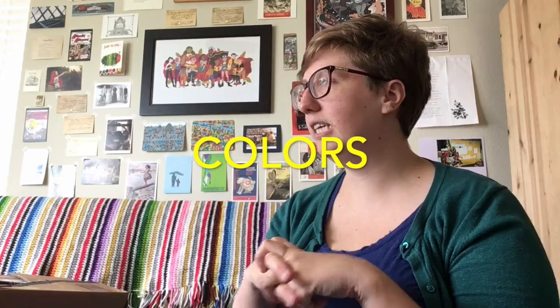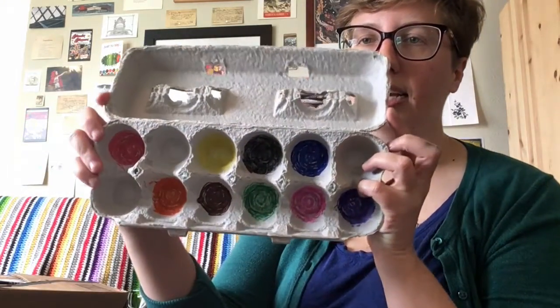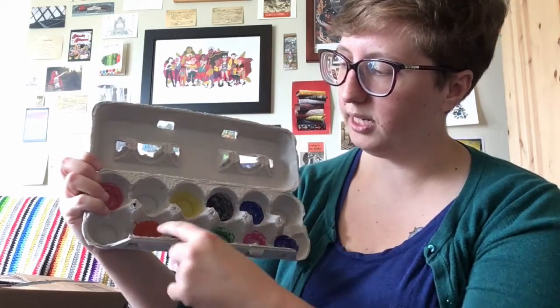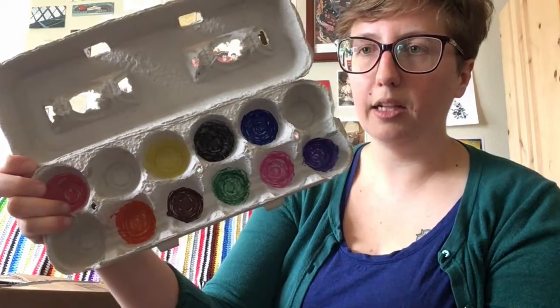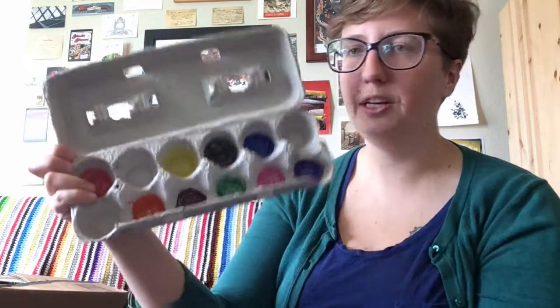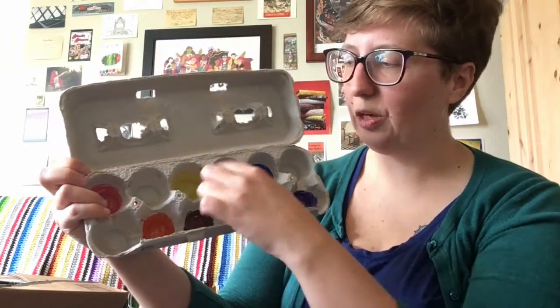And last we have colors. Carson shared how to do a color hunt, and you might want to be able to collect some things that you find on your color hunt. So I have an 8 carton, and you want it to be a cardboard one, because what I did was I colored the inside spots. I've got a purple one, a yellow one, a black one, an orange one. Have as many colors as possible. And I left some blank just in case something doesn't fit neatly into one of these colors.